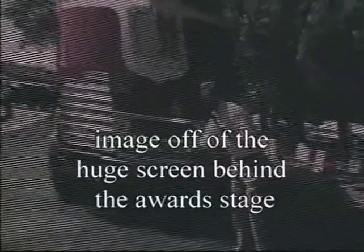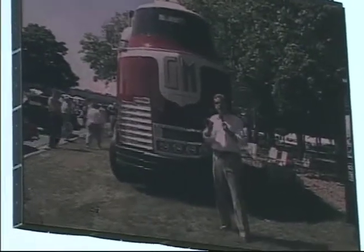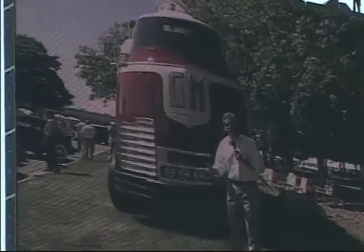If you think this light at the end of the tunnel is a train, you're half right. This is a Parade of Progress bus, and it owes a lot of its design cues to a locomotive. And it is a thing of beauty and truly unique. This is a bus that went from town to town beginning in 1936, bringing the message of progress, technological innovation, and design to millions of people.